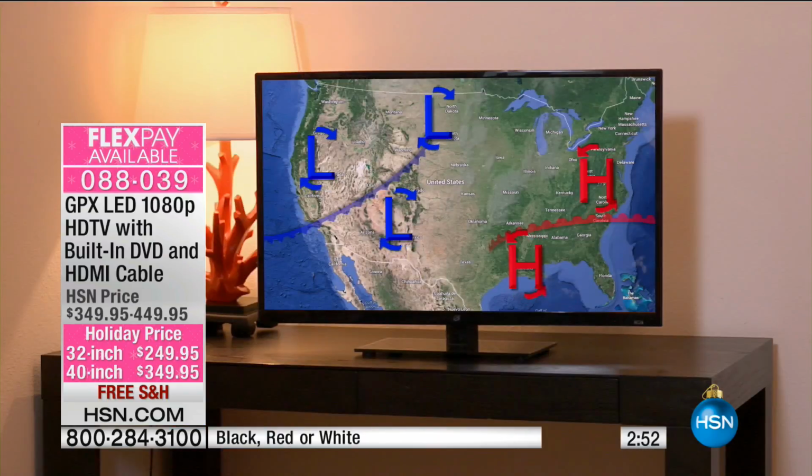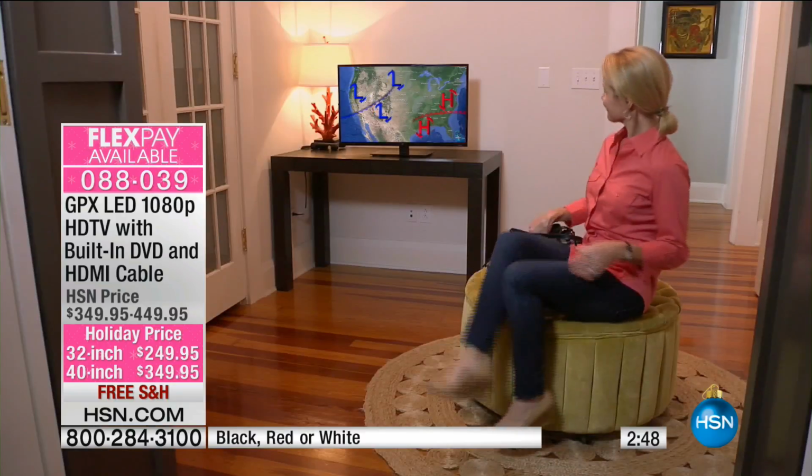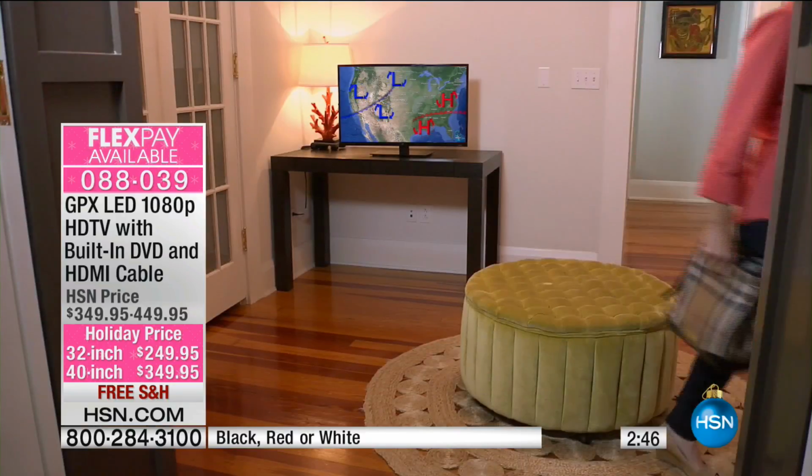I want good sound. And I want a TV that I'm not going to outgrow. This is it for you.